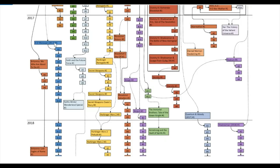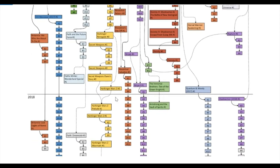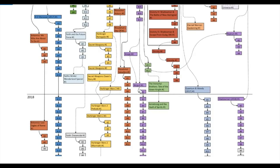You've got the new Exo Manowar Volume 2. What I call Volume with a big V2 is here. If you're wondering what I mean by that, you need to really watch my DC New 52 videos. There you've got Britannia, you've got some more Secret Weapons stuff and Harbinger Wars 2 coming up. You've got Ninjak, the new Quantum and Woody.